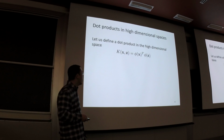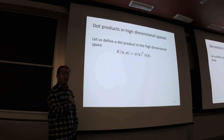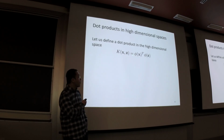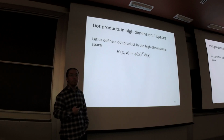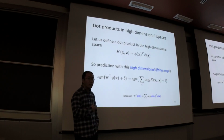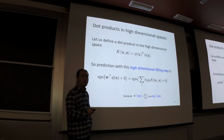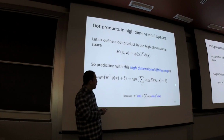For simplicity, we can define this inner product as a function of x and z, which first performs the nonlinear feature mapping on x and z, and then calculates the inner product of their mapped vectors. Then to compute the prediction after this high-dimensional lifting map, we can just use the right-hand side. The prediction rule becomes the bias parameter plus a summation over all the training examples, where each summand is the inner product between the mapped vector of the training example and the mapped vector of the test example, weighted by alpha i star yi.